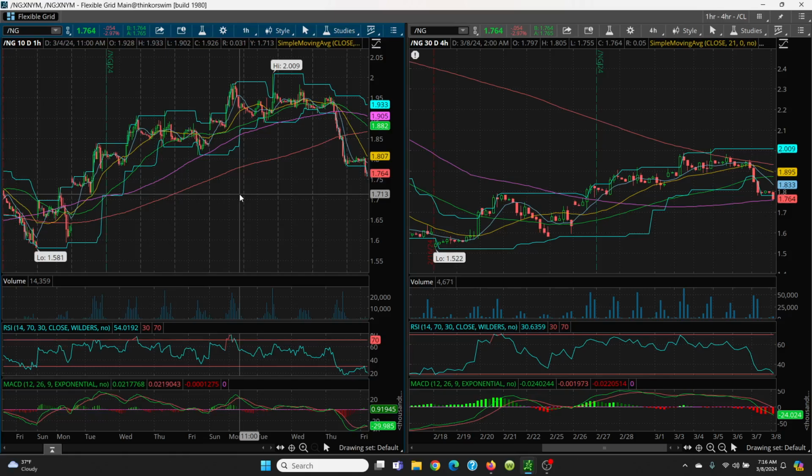So what you want to do is put all your charts together. You take your hourly, your 4-hour, but the key to the natural gas was that 8 SMA on your weekly chart. That was the absolute critical key. So basically, when that price went right up into that 8 SMA here, it just stopped it dead right in its tracks.